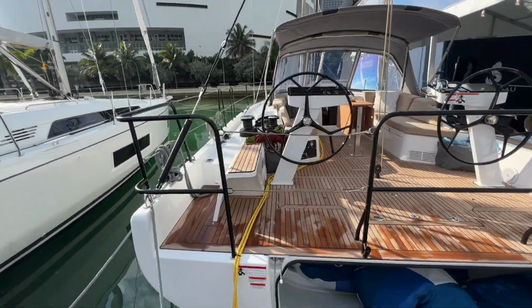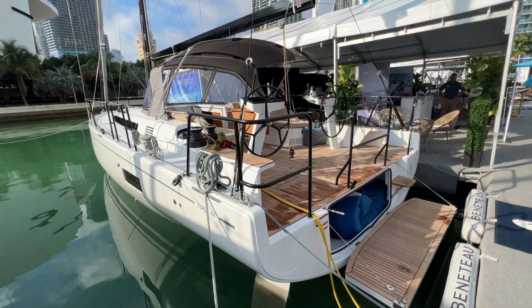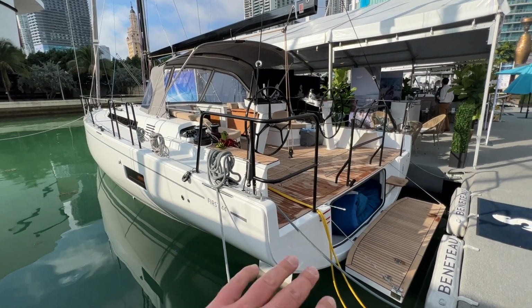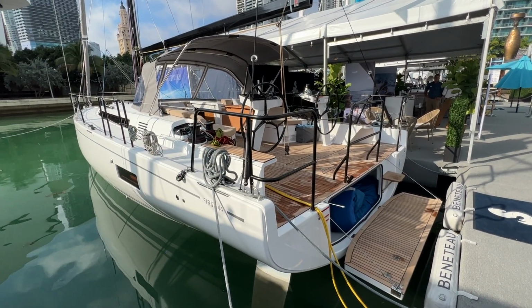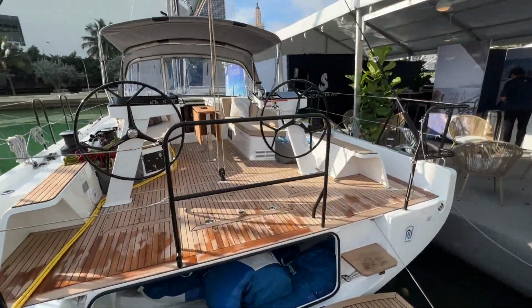A really cool thing about this boat is you can get it in two different configurations. One full performance version with the taller carbon mast and a different deck layout for crew racing, or the standard configuration here, which is great for short-handed sailing.